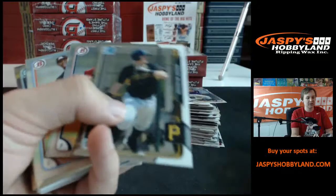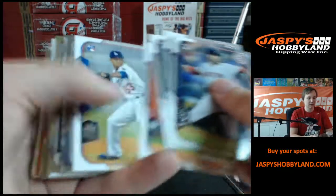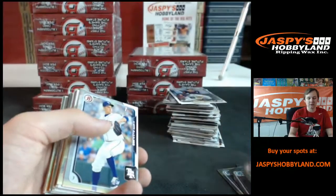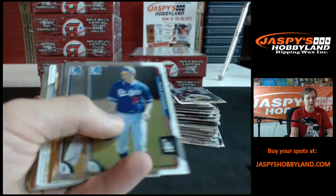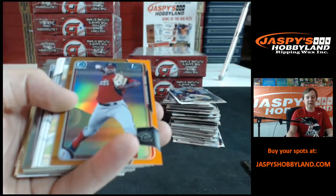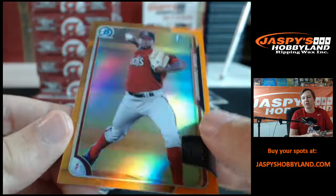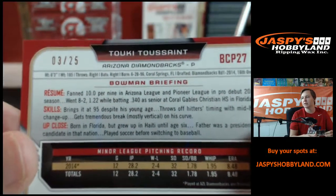Gotcha. Just base. Silver Ice, Austin Kubica. Chris Bryant Chrome, Orange Refractor. Nice. Who's got the Tukey Chrome slot? Tukey Toussaint, Orange Refractor. 3 out of 25. Nice one.